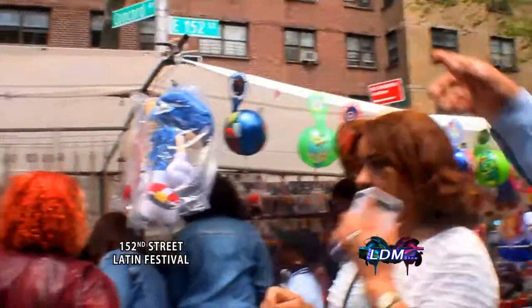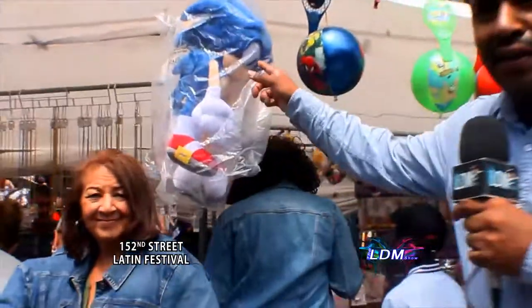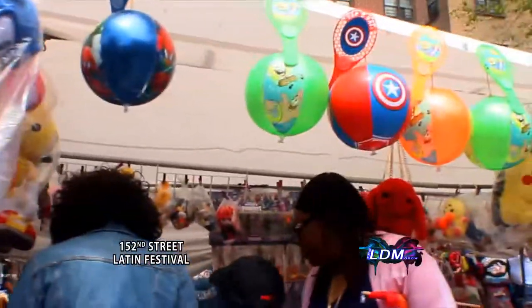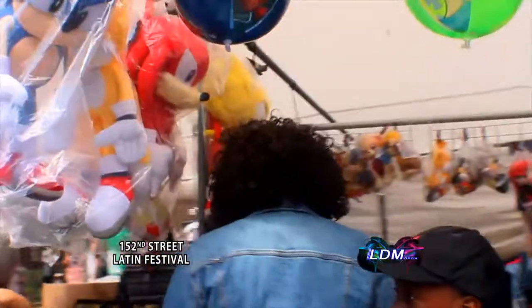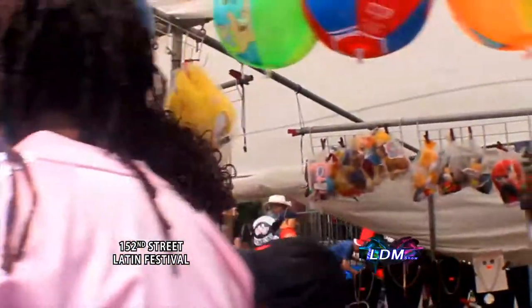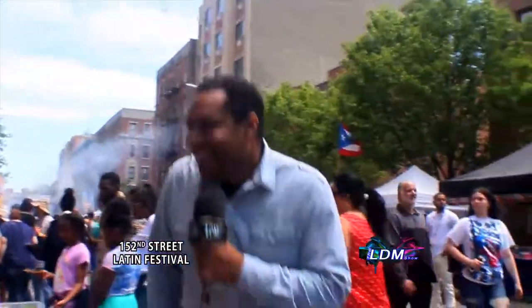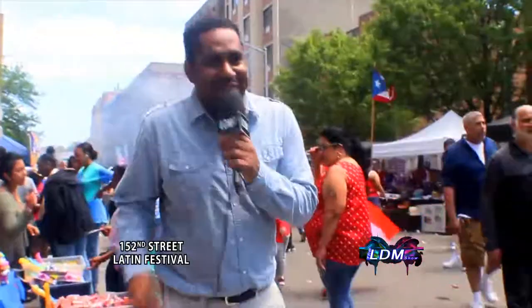We got Super Sonic with the red, white, and blue. That's a Puerto Rican Sonic right here. That's a Puerto Rican Sonic right there. There you go. Well, I always knew Sonic was Puerto Rican because the way he runs, the only time you can run like that is if you're Puerto Rican in the Bronx, running away from the cops. You know what I'm saying? So he got the speed.